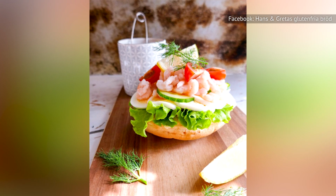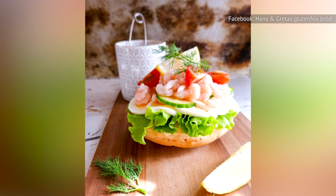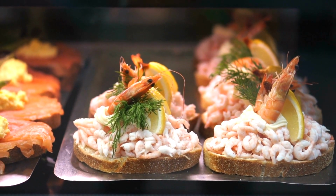So unless you're less than enthralled with shrimp, or if you have a shellfish allergy, which is a fair reason to avoid it, there's little reason to think you'd be anything but satisfied with this simple sandwich.